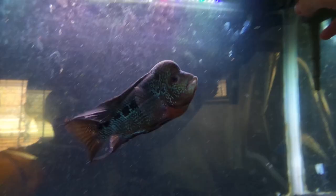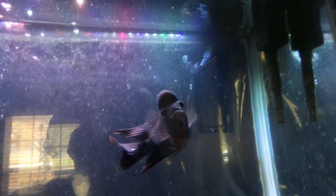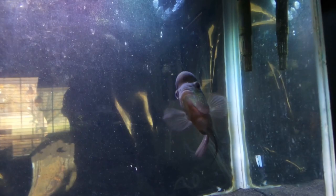Just thought I'd give you guys a quick update on Chungus. He is looking and doing really, really good. I actually did a water change on his tank about an hour ago, so he's still bringing his colors back. He gets a little bit washed out after I do water changes, but yeah, he is looking really, really good, and his tank's still clearing up as well.